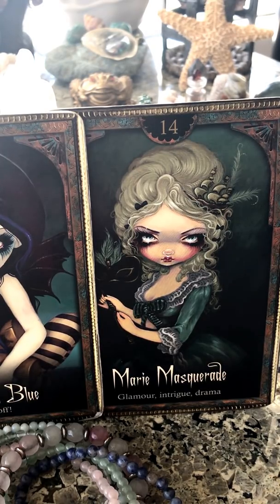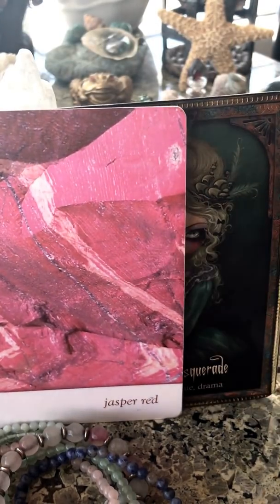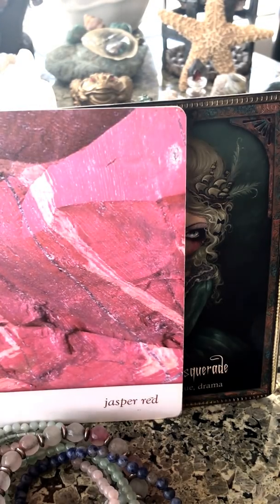And the message that you get from, where is it? Oh, did I shuffle it away? I'm such a neat freak. Oh, here it is. I picked it up again, so it's definitely the one. Jasper Red. I have that stone somewhere.